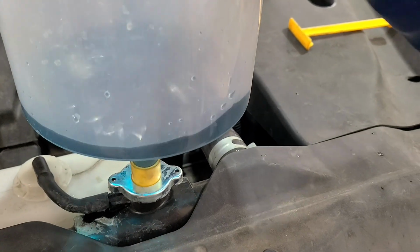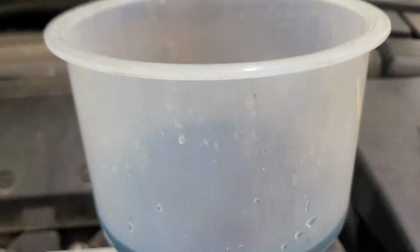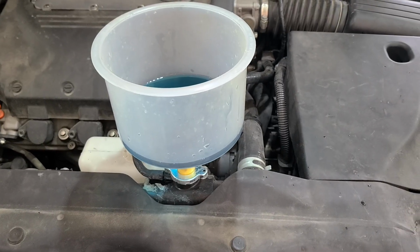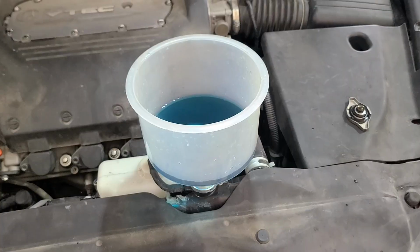I'm going to fill it up to about there, and then we're going to go ahead and start the car and let it run and get up to operating temperature. So when it gets back up to operating temperature, I'll show you what it's doing. So I'll be back in just a minute.